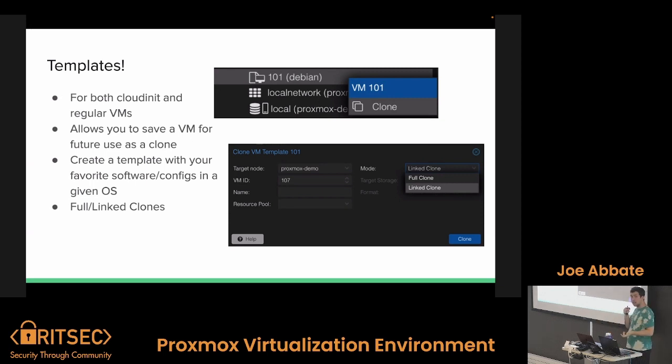If you've taken sysadmin before, you've seen this before. Full clone, meaning that it's going to fully copy the disk, an entirely separate copy. Linked clone means that it's going to still reference part of the original clone disk. Linked clones are much faster to make, and full clones will take longer, but also are entirely independent.